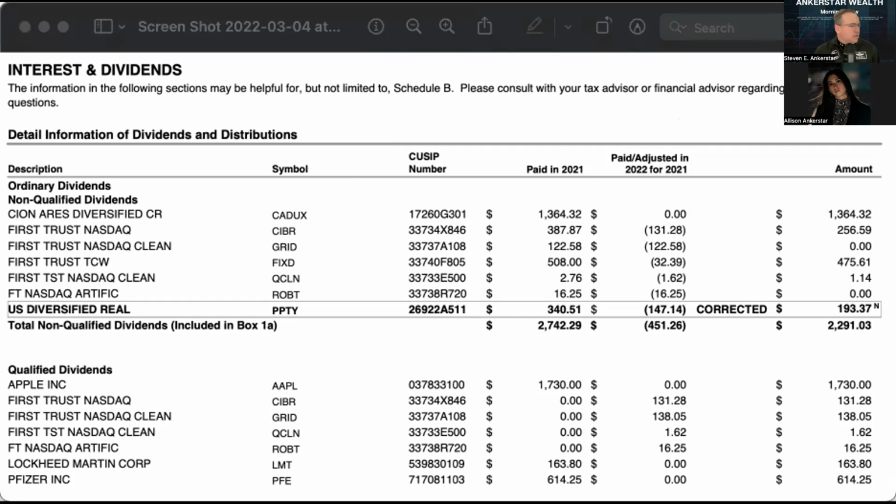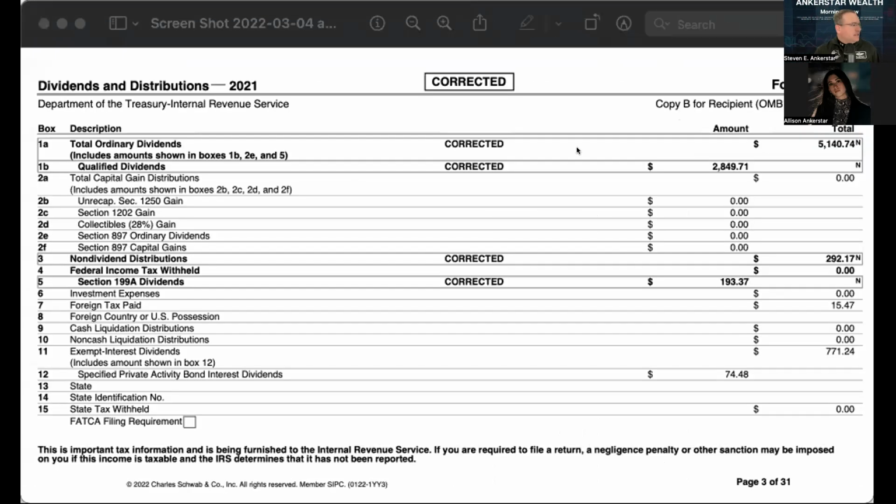which is this one. You can see corrected at the top, on the Form 1099-DIV, which, remember, 1099-B is your brokerage account. So that's the main one. That's for a taxable account. If you're holding this in a non-taxable account, then it doesn't matter. But for the 1099-B, inside of that, you're going to see the 1099-DIV, 1099-INT, and then the capital gains information or losses information.